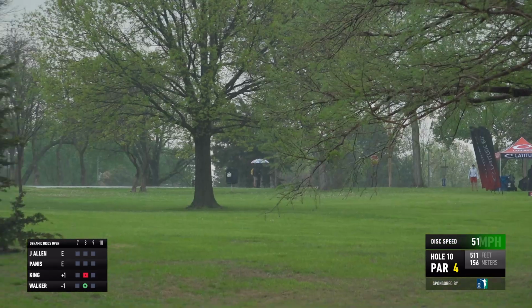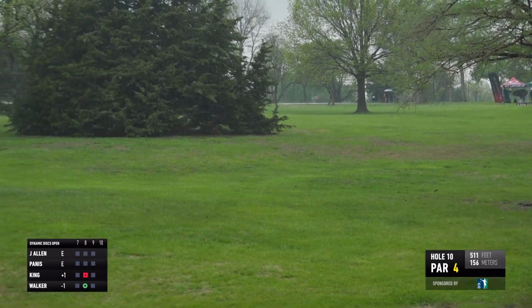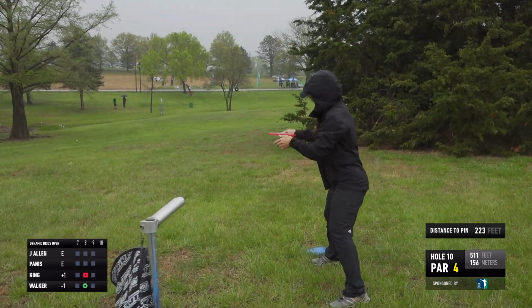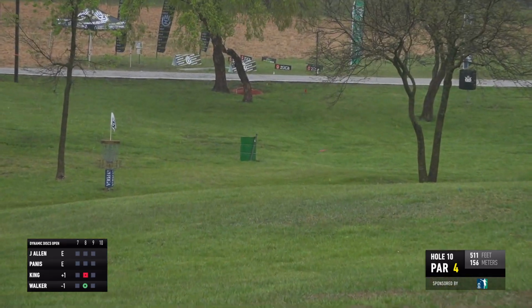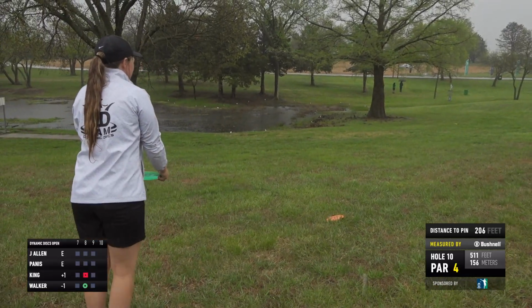That's her Onyx again. Pushing that tree. Gets a little lucky through there. Or maybe it's just perfect. That was pretty fortunate. Rain is still coming down, but she's only got a small approach shot to get her birdie. Jen about 223 to the basket. Get left, she's saying. Just outside the circle. I'll have a putt for birdie.